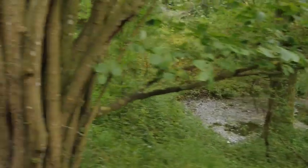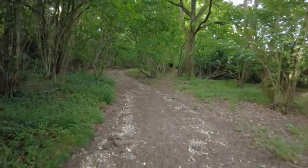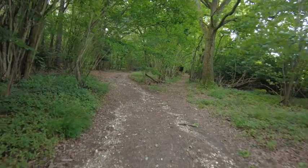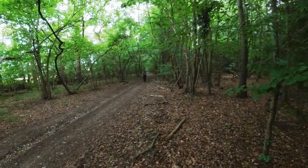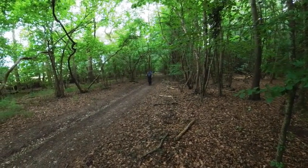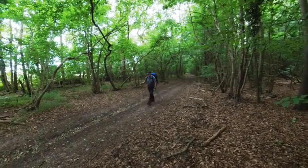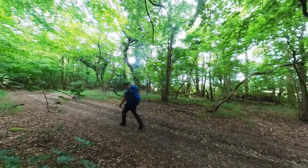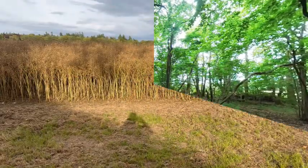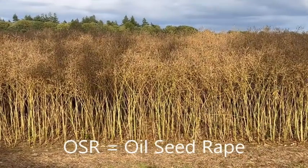Anyway, yeah, carrying on up now, up towards Grovely Lodge, I think it is. That's a good crop of OSR, quite tall. It's probably 6 foot tall.